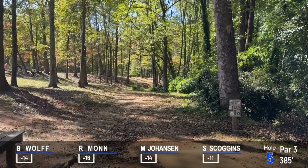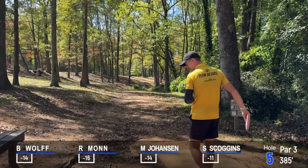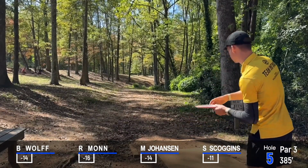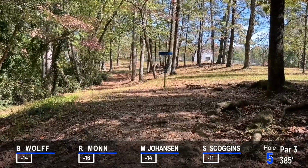Both Ryan and MJ look like they've got pretty long putts from there, but at least we'll be looking at it. Looks like some sort of tomahawk from Mr. Wolff.